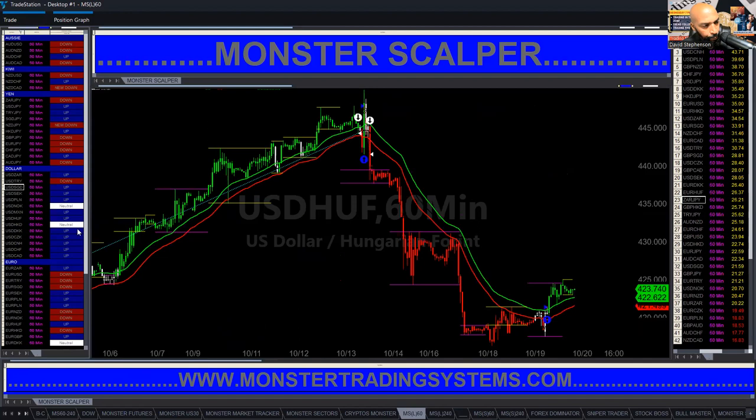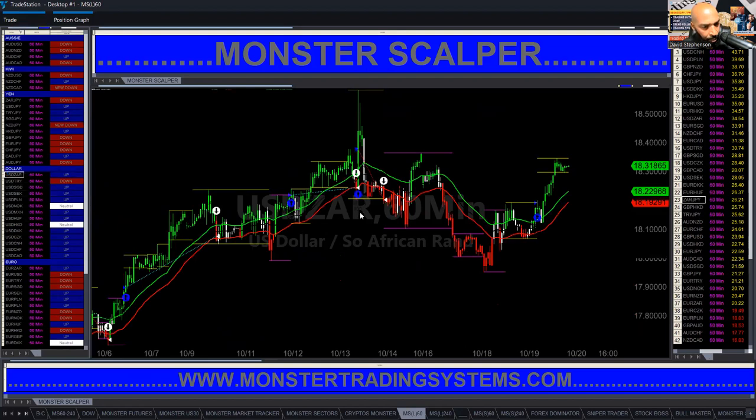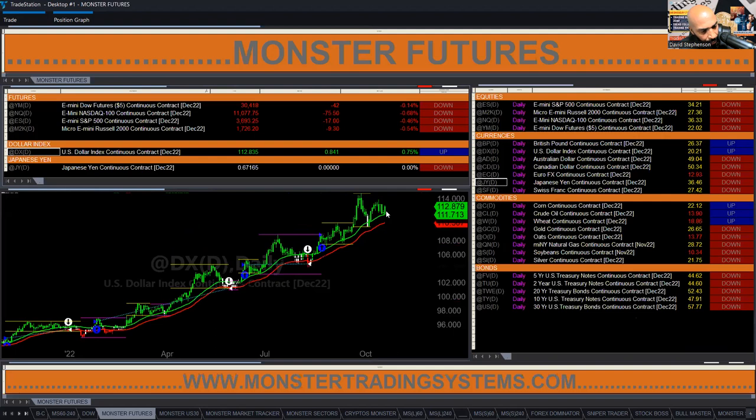On the 60-minute time frame, I'm just going to go through a few of them on the dollar. We got a ton of buy signals on the dollar pairs. Remember, these are trend following trading systems, so we want to use our trading systems and trading in the zone. If you look here is the dollar. The dollar moved up 0.75% today, so it's moving up again. We're seeing that move in the dollar pairs, so you guys need to be in these dollar pairs.